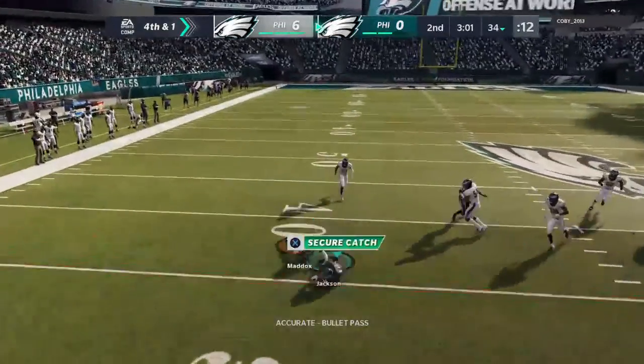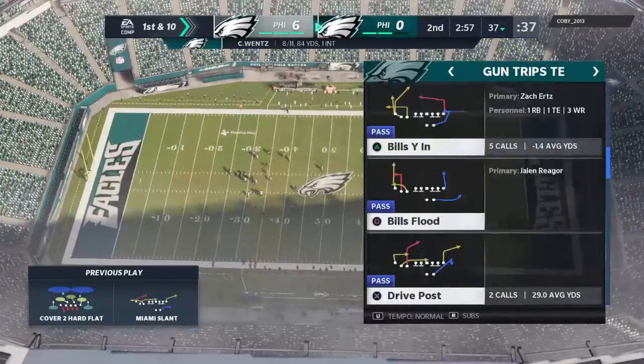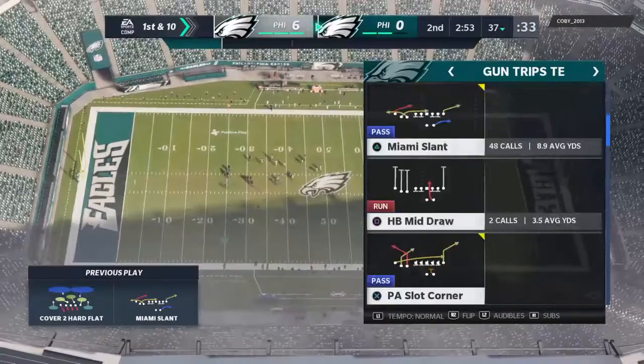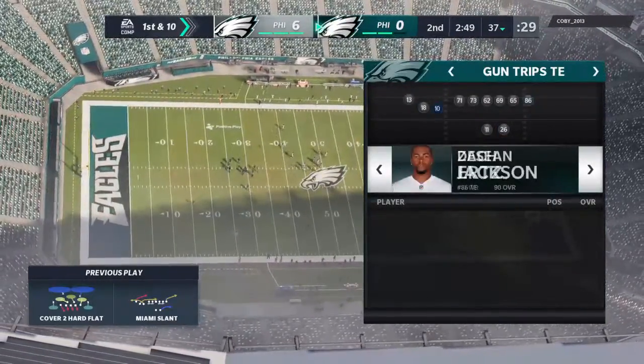Here we go on 4th down with Wentz. He'll hit Jackson, complete. And he will have a first down as they get him to the ground at the 37. A big roll of the dice on 4th and 1, but it pays off. They convert.